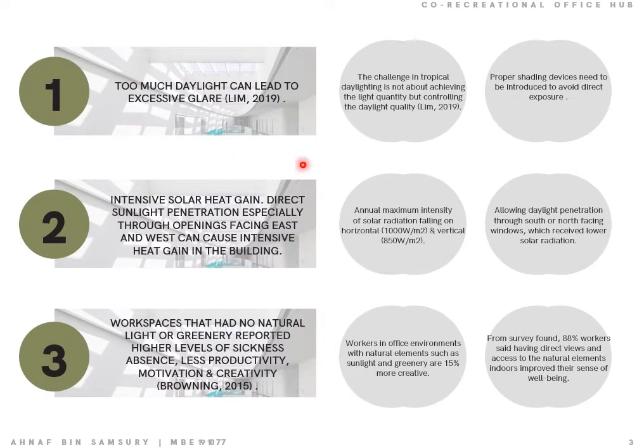There are three main issues that I look into. The first one is that too much daylight can lead to excessive glare. The second one is intensive solar heat. Direct sunlight penetration, especially through openings facing east and west, can cause excessive heat gain in the building. The third one is that workspaces without natural daylight or greenery reported higher levels of sickness absence, less productivity, motivation and creativity.